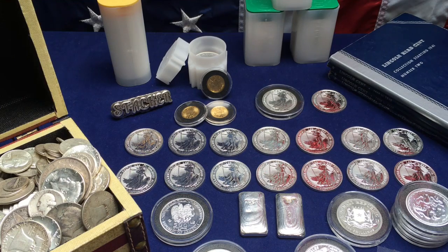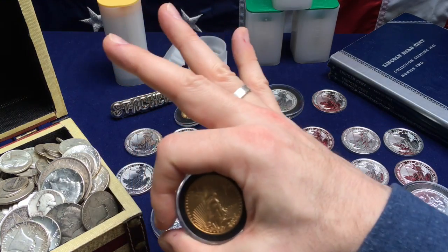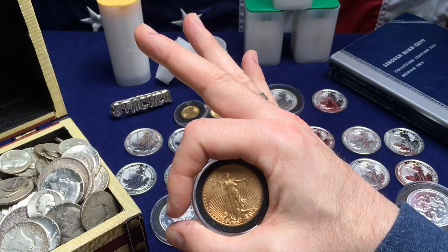What type of precious metal stacker are you? Well, Yankee has 3 types of precious metal stackers.